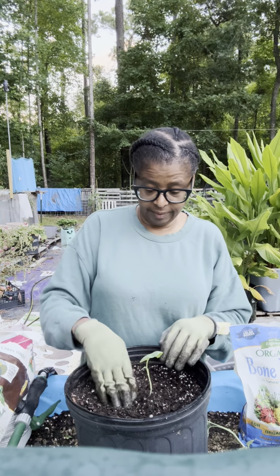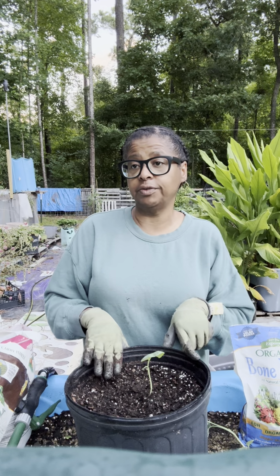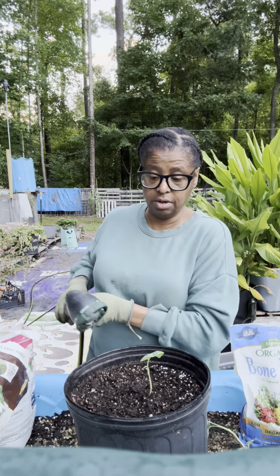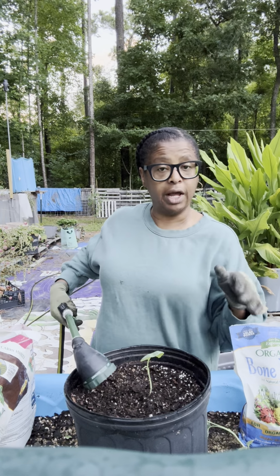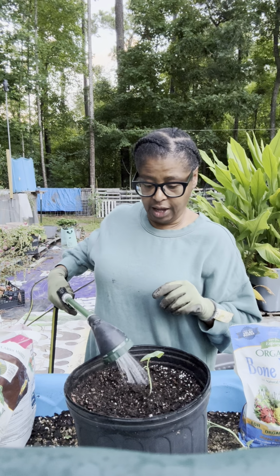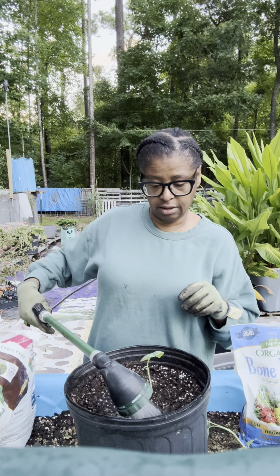And that's it. That was all of 8 minutes to get that done. I mean, if I count how long it took for me to put the dirt in the container, and how long it took for me to get all the supplies over here, I'll say 18 minutes. And now I have 2 plants that are ready to be put in their permanent home. After I put some mulch, and now I'm watering it in.